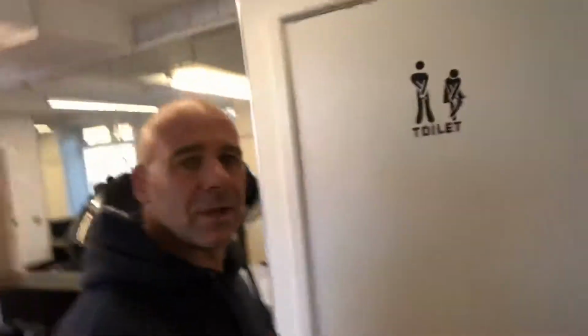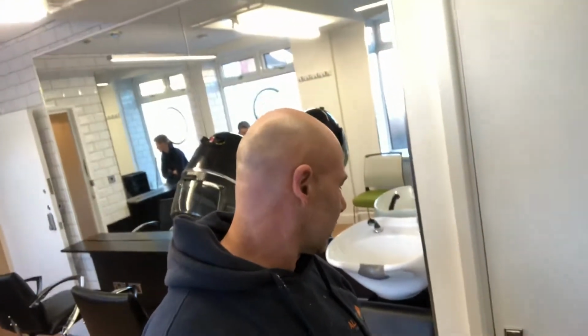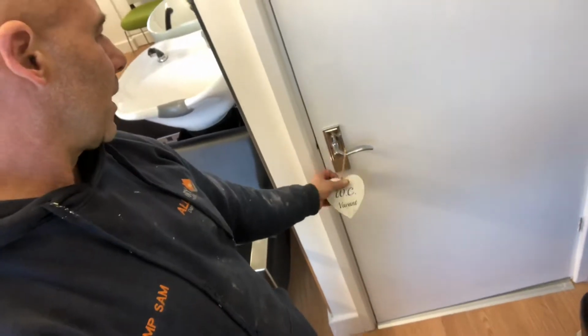We've got the salon itself. So we've had a few more additions since the last video. I'll just show you what we've had put up for the toilet. So I got my stickers for the toilet. A woman needing a pee and a bloke looking as if he wants one as well. And it says toilet, so there's no puzzling. So here, when somebody's in there, engaged and vacant, that just goes on the door. Simple.